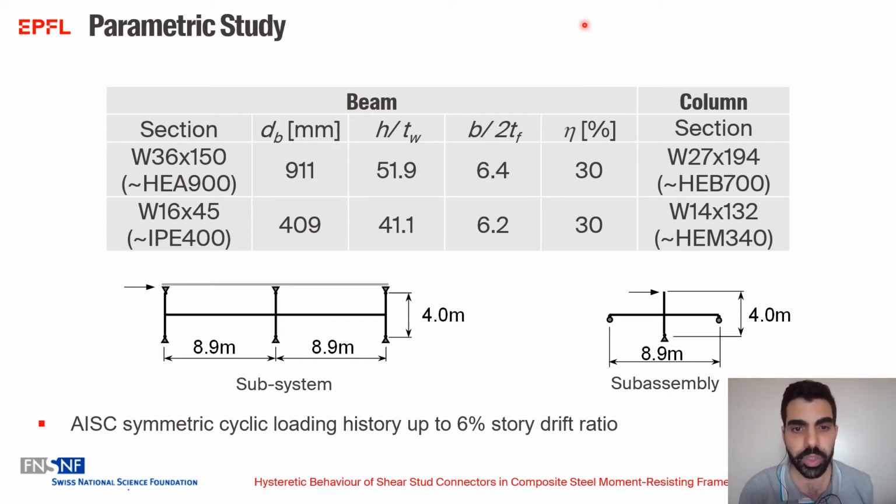Two different configurations were implemented. The first configuration is the cruciform subassembly, similar to the one I had shown earlier. The second one is a subsystem with two bays, and this configuration accounts for the effects of the continuity of the slab as well as the framing action. For both of these configurations, an AISC symmetric cyclic loading protocol is applied up to 6% story drift ratio.